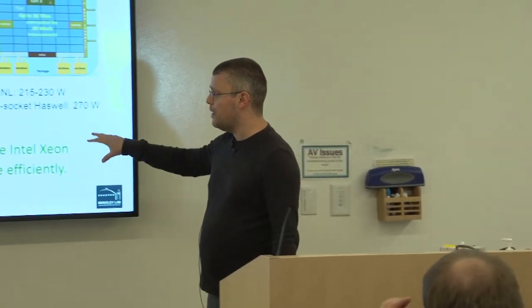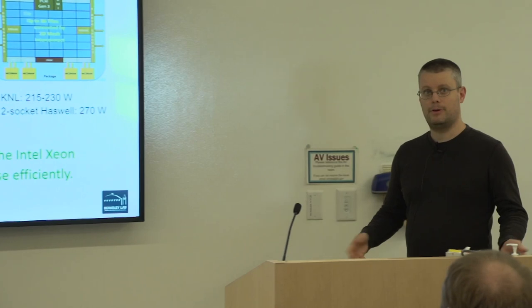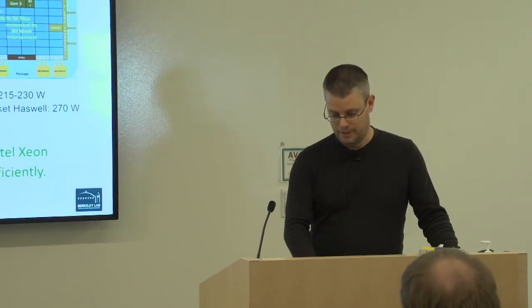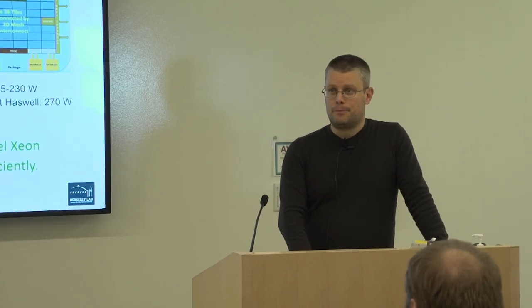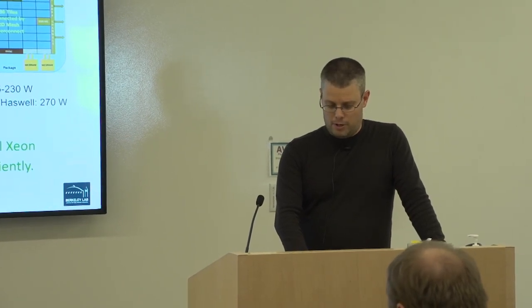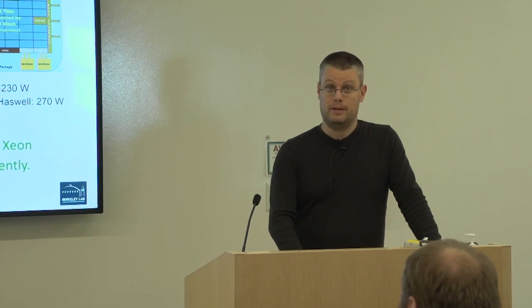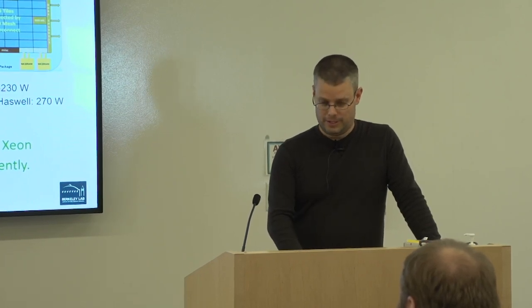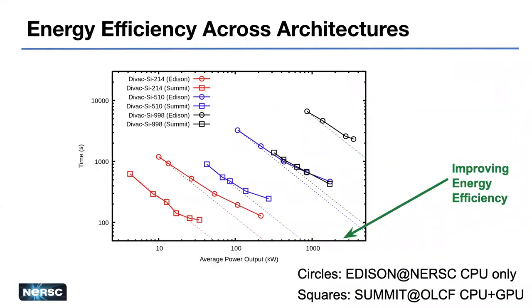But the Intel Xeon Phi, or Knights Landing, processors that it deployed do require some modernization effort, and I'll talk a little bit about that here. As we talk about GPUs throughout the day, I think that'll be a theme in terms of how you really harness these devices.